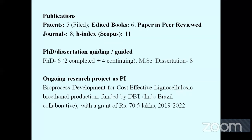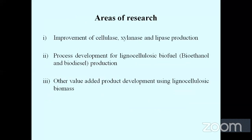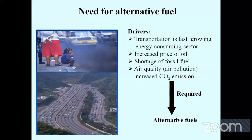I published 6 edited books. I have 27 research and review papers. I have already had 2 PhD students awarded under my guidance. And also I have one Indo-Brazil collaborative project. My area of research is, first, enzyme technology, that is improvement of cellulase, xylanase, and lipase production. Second is bioprocess development for lignocellulosic bioethanol and biodiesel production. Third is different valuable product development, such as biopolymer production using lignocellulosic biomass. Today my talk is only focused on lignocellulosic bioethanol production.